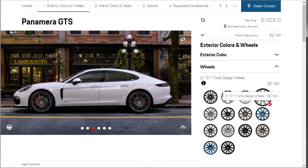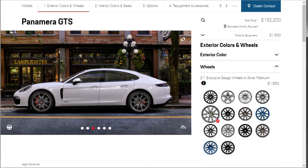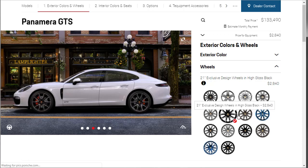Although, here we go, we keep upping the ante. 21-inch Exclusive Design wheels in silver platinum. Those look kind of sweet. And then here they are in black. And then here they are in satin platinum.